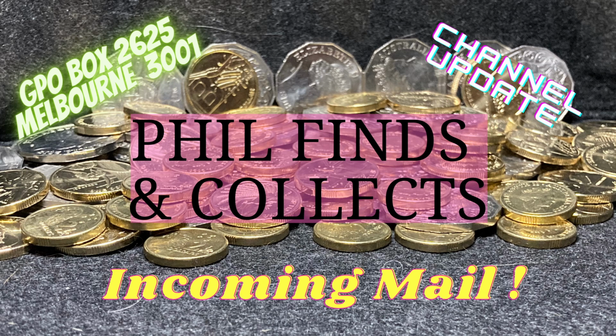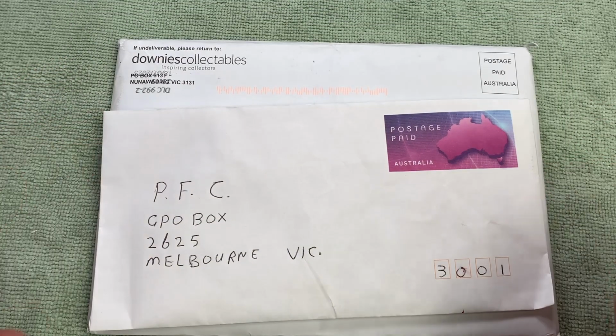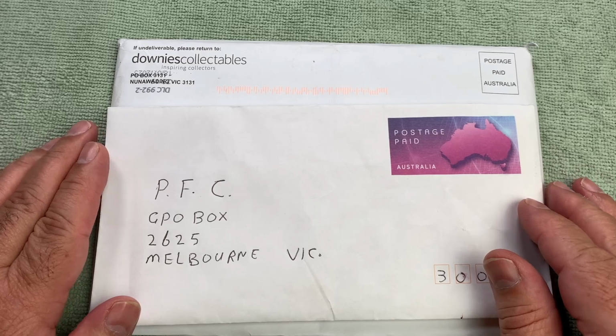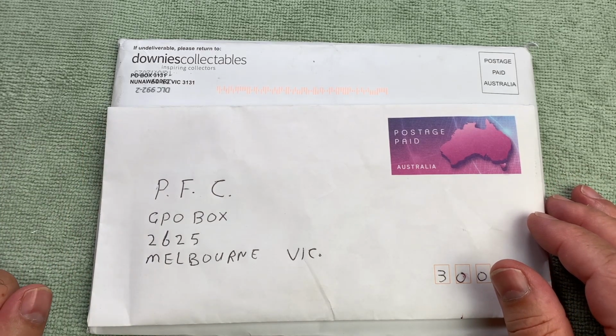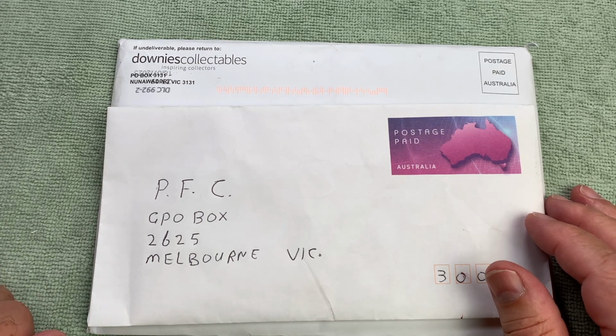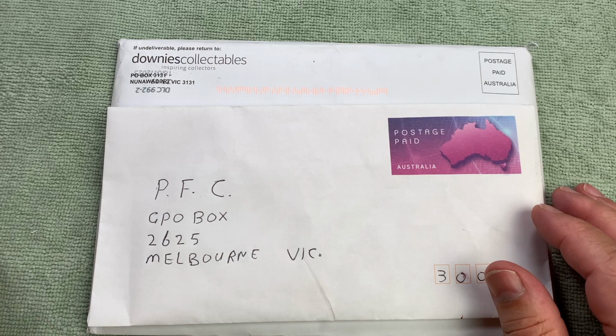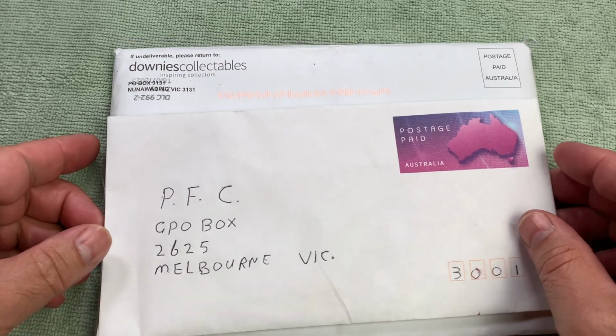Today we've got a mail call. So let's get into some mail that came to my PO box. What we've got here is a couple of pieces of mail. At the end of this very short mail call video, I'm going to go through the legislation, the government determinations about what new coins are coming out. It's very topical because in the last few days a new coin determination has come out. One of my viewers has asked me to do another one, so I'll go through that after this. But we'll put these aside.